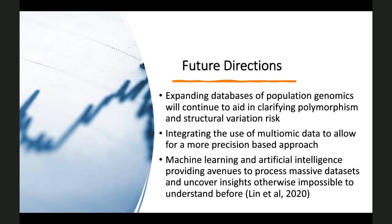So what's next? What are the future directions in this field? One will be expanding the databases of population genomics. And this will aid in clarifying polymorphisms and structural variation risk, potentially allowing us to do more polygenic risk score analysis. Integration of multi-omic data to allow for a more precision approach is also on the horizon.